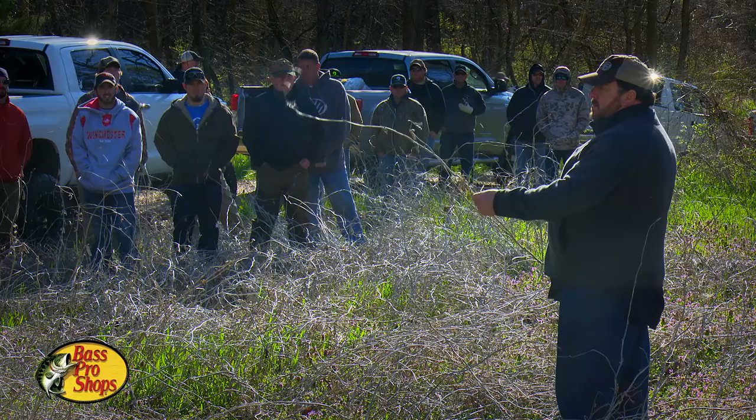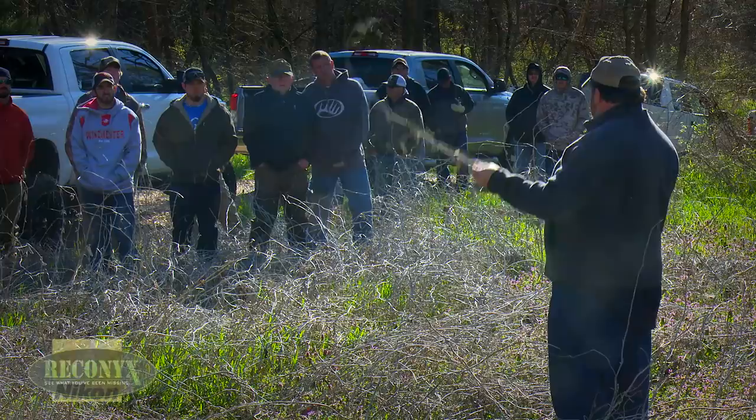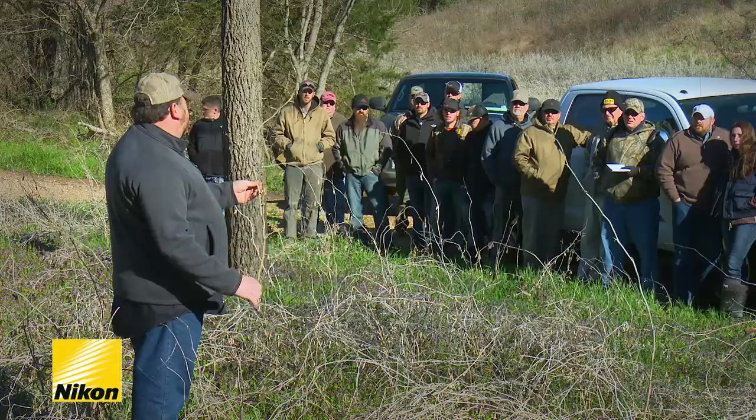But if he doesn't introduce that bacteria to the soil, it just uses nitrogen that's available. So it's always important, especially on a new field, that your first time introduction to soybeans, inoculate that seed. It can only be put on the seed. You can't come back and spray it later.